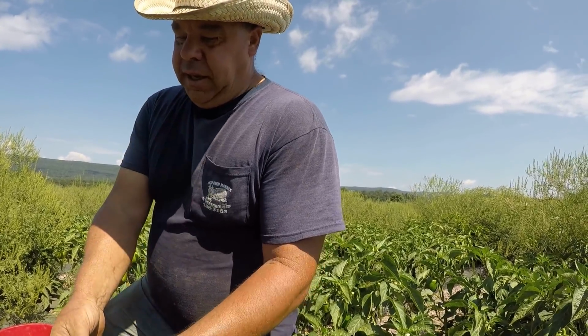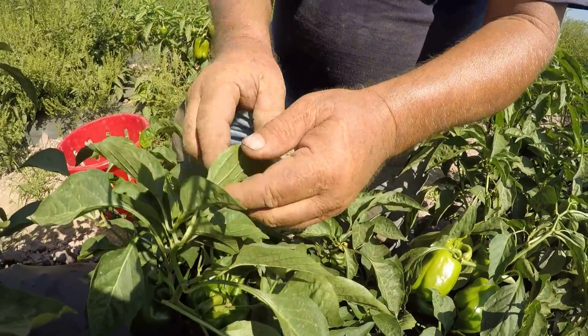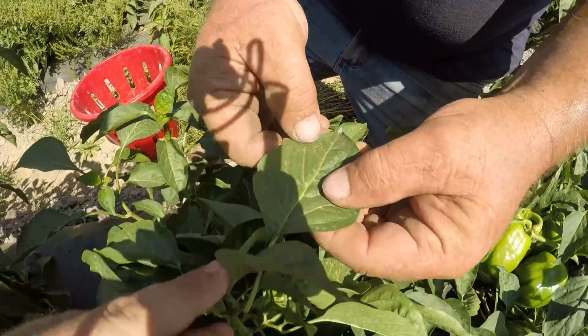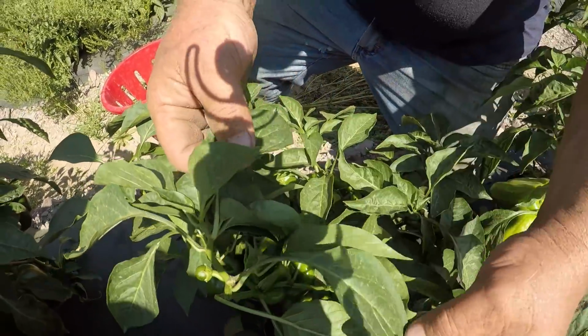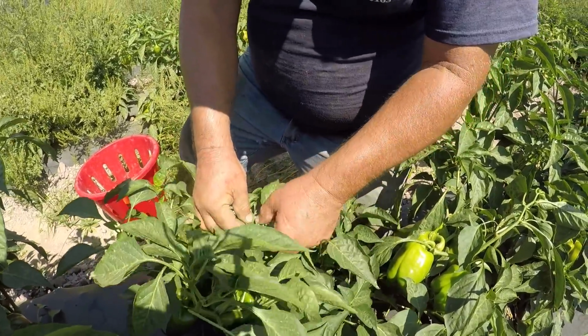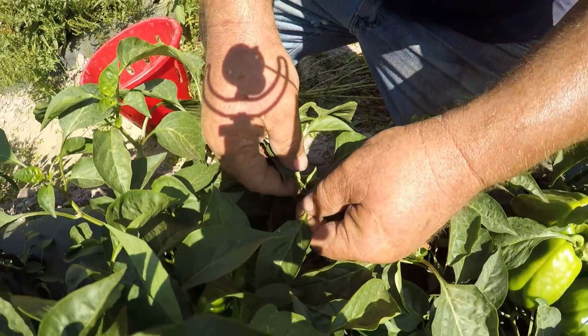You can take these leaves and analyze them, and you can see what they're lacking. We see a little bit of signs of a phosphate lacking right here. That leaf doesn't show any, but if you look here in the interior too, you can see the discoloration starting there. So that's a phosphate lack.